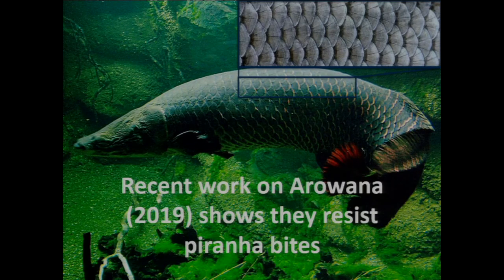All right, so armor in fishes is really not new. Actually, this is an arowana. This is also a fish that lives in the Amazon. And actually this month there was a big paper that came out that was like, a piranha can't eat this arowana fish. This arowana is taller than me. It's about 6 feet long. And it has these really tough scales. So yeah, okay, I kind of was like, well, that makes sense.